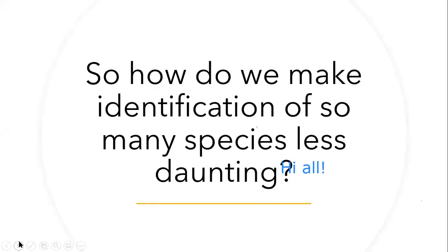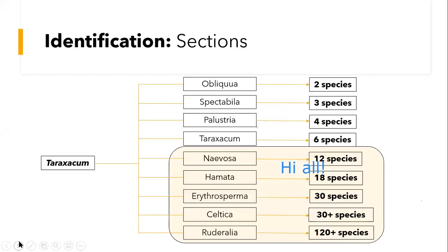Fantastic. Okay, so how do we make identification of 250 species that bit less daunting? Well, the answer to that is things called sections. Essentially, these sections listed in the middle column are groups of dandelions with similar morphological characters. And so groups of species are grouped into something called sections. For example, in section Naevosa, all of the species have spotted leaves. Species grouped in section Erythrosperma are all quite dainty and small and have highly dissected leaves. And so we group species in things called sections, and there are 9 sections in the UK, all of which are very, very different. So that's how we make things a little bit easier.